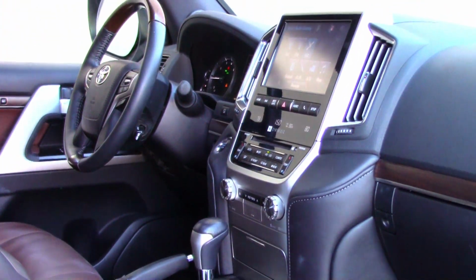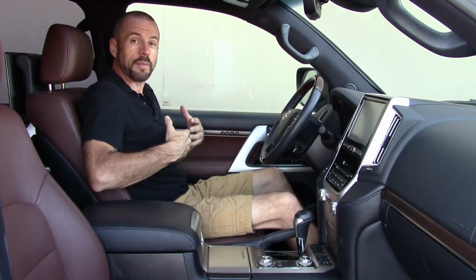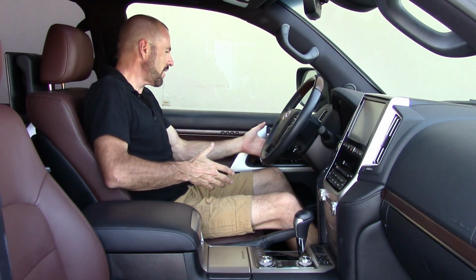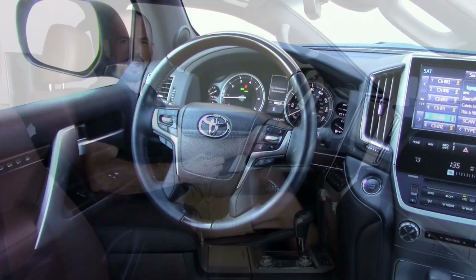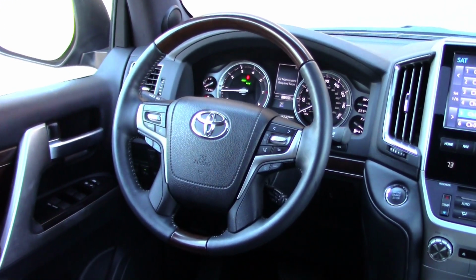This has heated and cooled front seats, heated steering wheel. One note on the switchgear, if you spend any time around Toyotas, you know that from the lowest cars all the way up to the top, often you find some of the same hardware. And like down here, I've got the same mirror switch. I had it in a 2004 Toyota and a Scion. Cruise control switch the same way. The good news is they're good switches even down in the lower levels, so they're not out of place here.